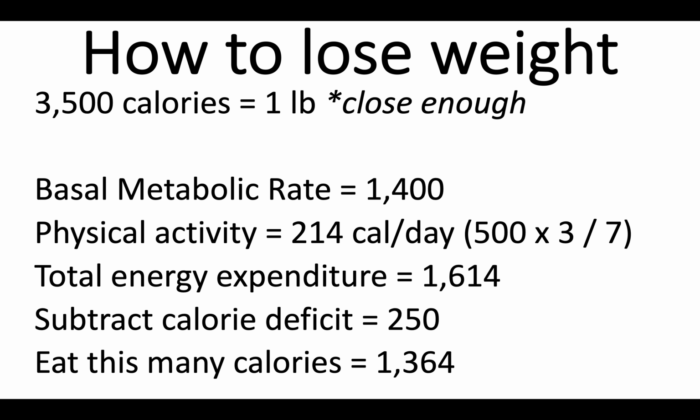So they're burning 500 calories 3 days per week. So we go 500 calories times 3 is 1,500. Divide that by 7 would be physical activity on average across 7 days. We're burning 214 calories per day. That would mean our total energy expenditure would be 1,614 calories.